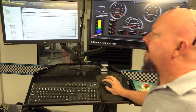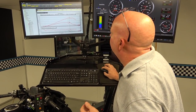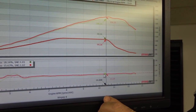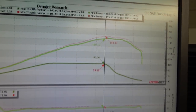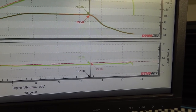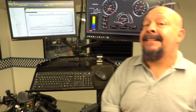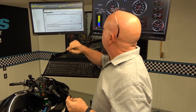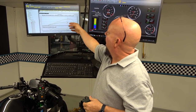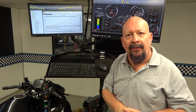Well, on a bike like this, if I go here and I look at our air-fuel ratio, the difference between 13.18 and 12.79, let's go back down here. Let me switch back. There's that. What is the best air-fuel ratio? Well, if you want to make the most horsepower on the dyno, it's the red line. This thing made 195 horsepower.